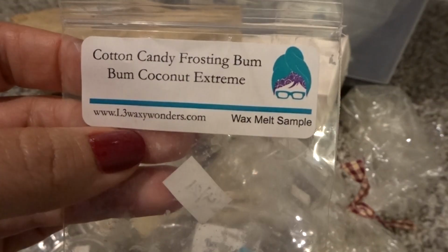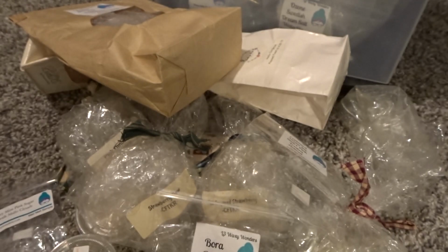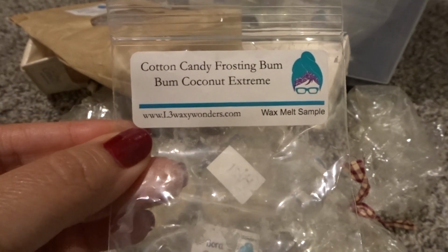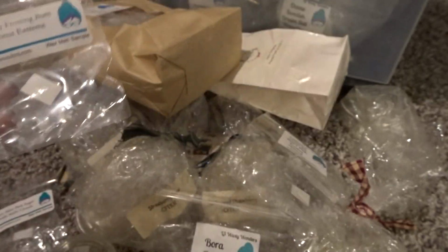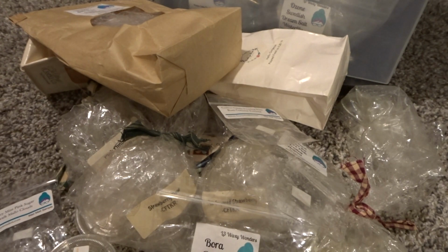I also had a sample of Cotton Candy Frosting, Boom Boom Coconut Extreme. I love her Boom Boom. Such a good scent, and it throws so well and is super long lasting. I feel like in this blend, I didn't really get a lot of the coconut. I feel like it was more of just a sweet Boom Boom type scent. It was really good. I actually think it'd be good to just have Cotton Candy Frosting Boom Boom. That might be something I would try more of.